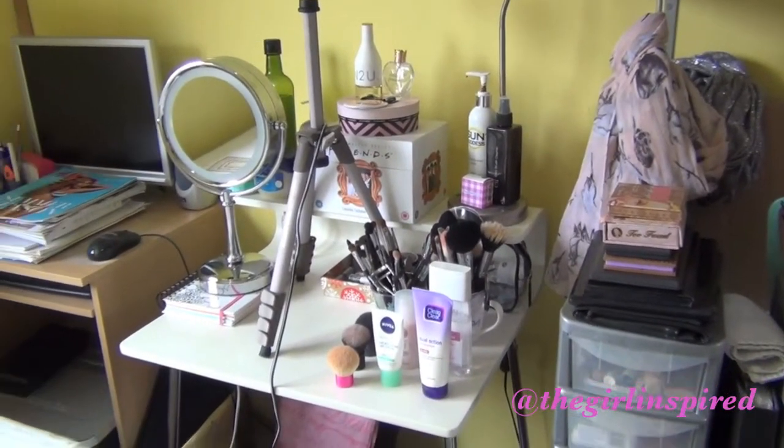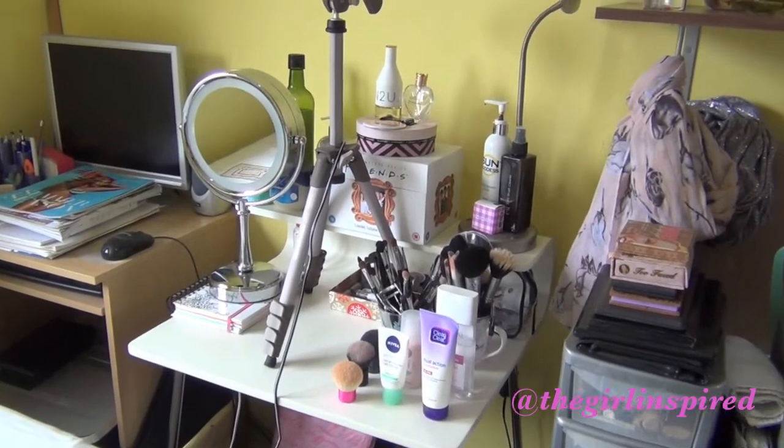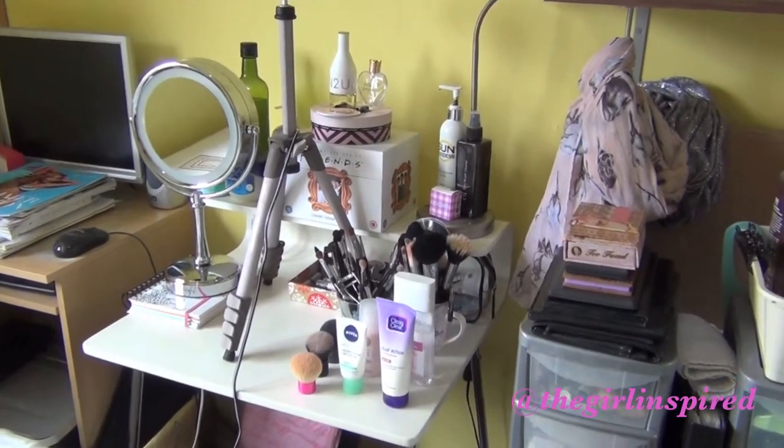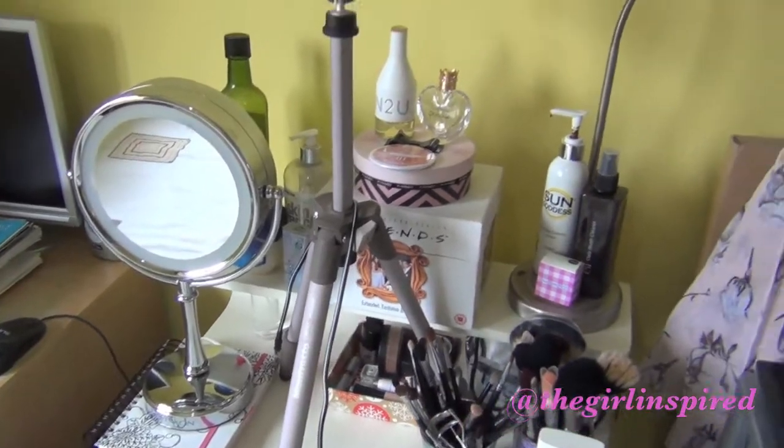But I won't go into too much detail. I will be doing a makeup collection, but it won't be until I'm in the new place and I have better storage and everything figured out, so it might be a while coming, but there will be a makeup collection at some point. So I'll just give you a brief overview of my desk.